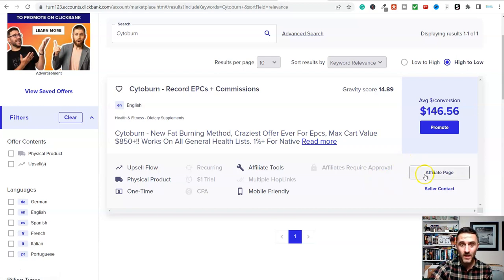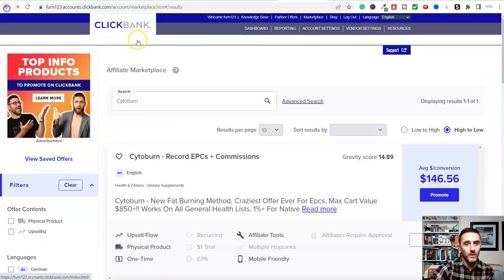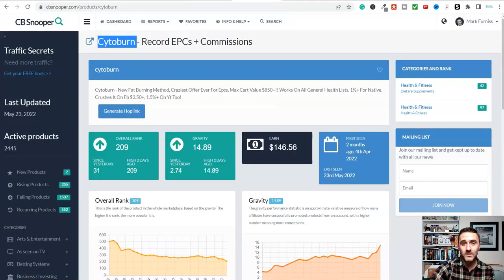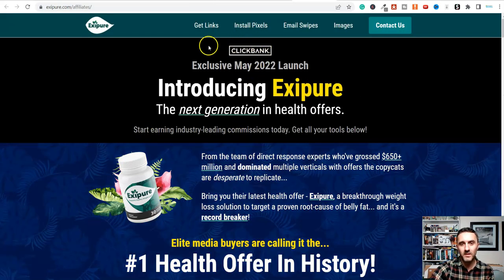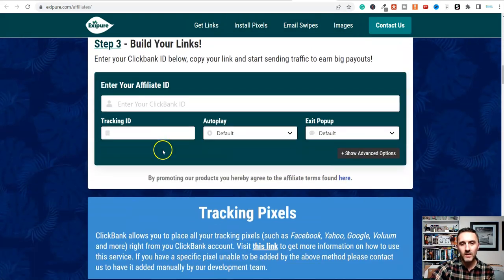I mean, this page here, it's a bit light, but let's just go back and have a look at another one. So 146, let's just go back over to ClickBank. Let's just click on the affiliate page for this one. And again, look, this is a bit better. Look, get links, pixels, email swipes, images, and lots more.